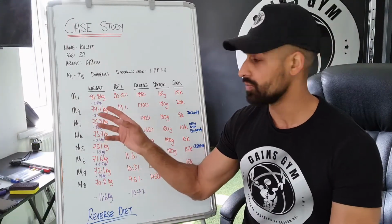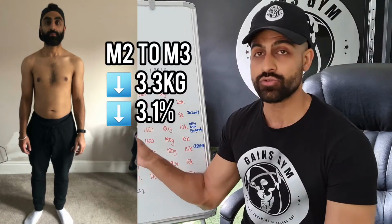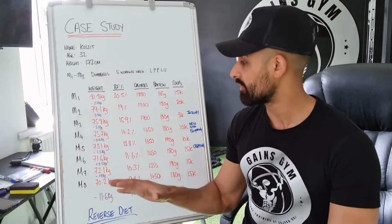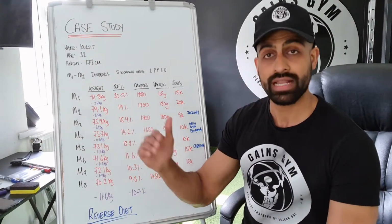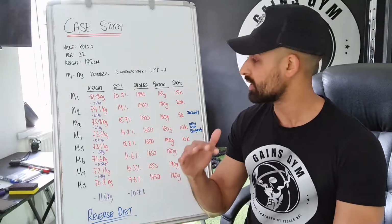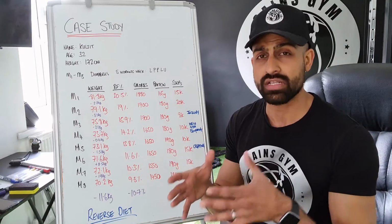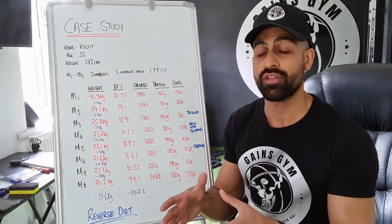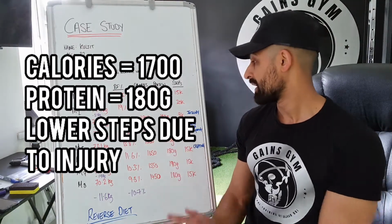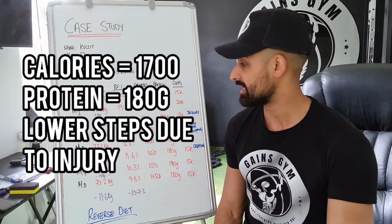So from month 2 to month 3, he was able to drop 3.3 kg. This was his biggest weight drop, and it went from 79.1 kg down to 75.8. Body fat percent went down by around 3% as well. So this was a really good month. I think because we lowered his calories, it was a bit more of an aggressive deficit, so he was able to lose more body fat at a faster rate. Calories of 1700, protein 180 grams. But because of the injury he had, his steps went down to 8,000 steps on average per day.